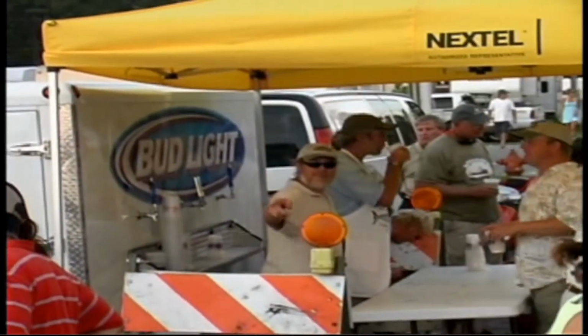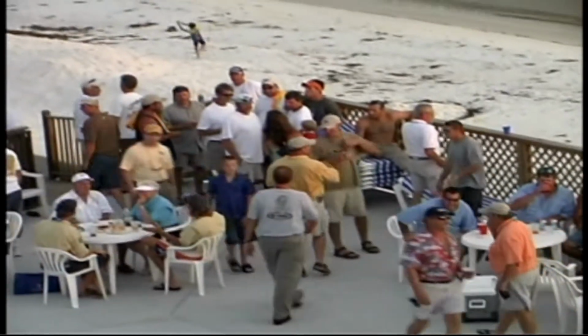We have a Miss Kingfish that comes over. We have registration that night. We have the Budweiser wagon that comes over. It's a fun time. People seeing people they haven't seen for years.